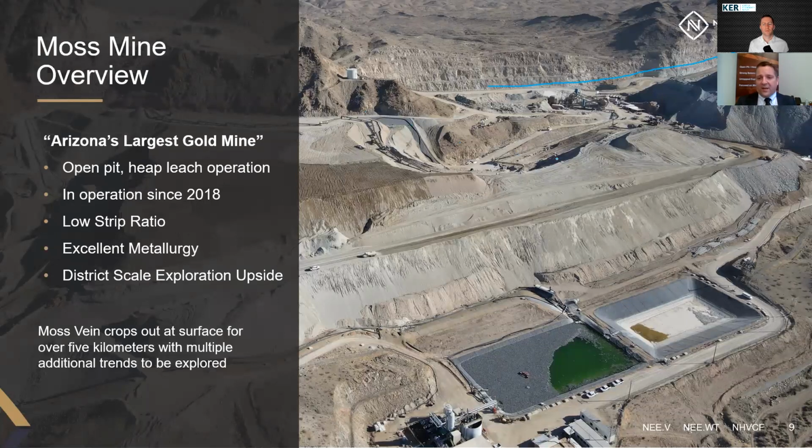What we're looking at here is that we've got about 5 kilometers of strike length of the Moss vein that needs to be explored. On the back of an envelope, the historic resource, which was put out in 2019, about 1,500 meters of strike length gave a 500,000 ounce resource. I think it's 380,000 ounces of measured and indicated and 120,000 of inferred. But with that 5-kilometer strike length, you get an idea of the potential. And that's just the one vein.